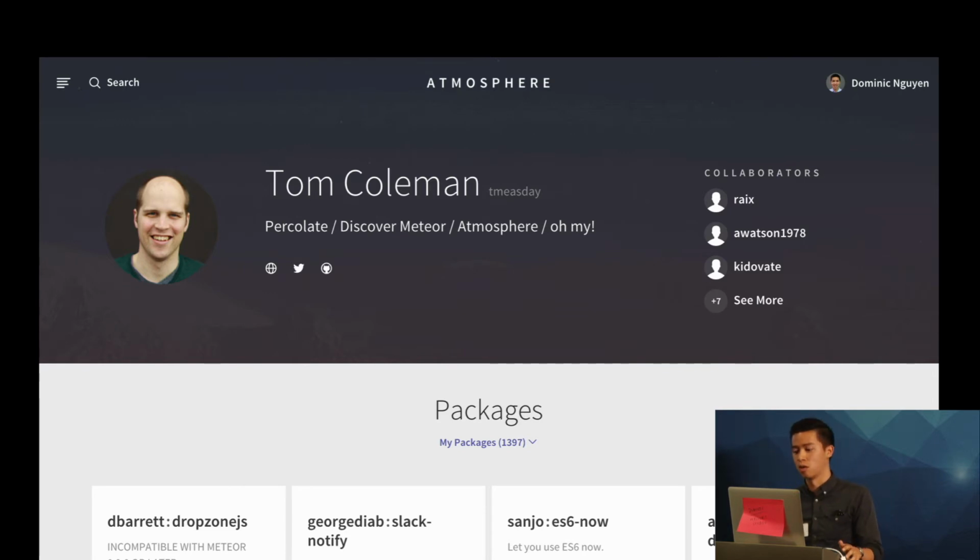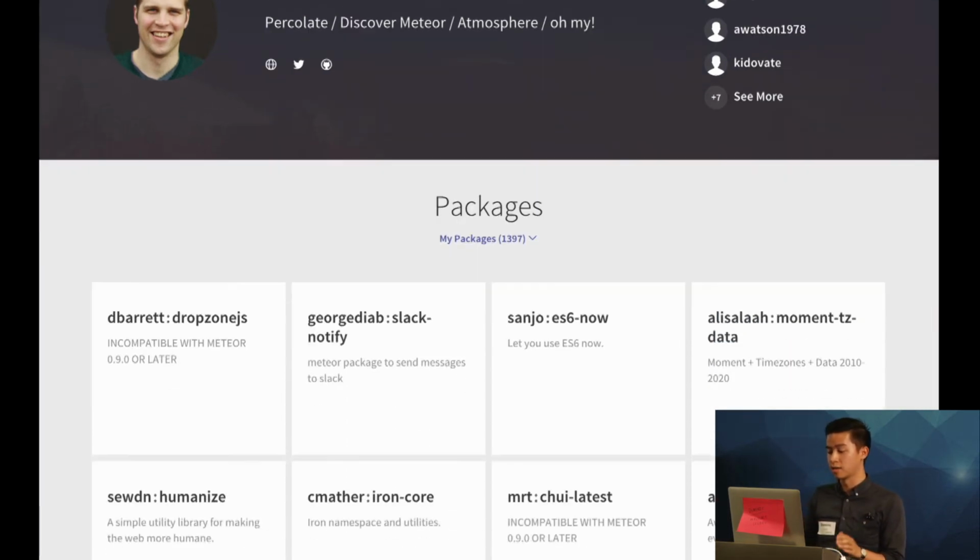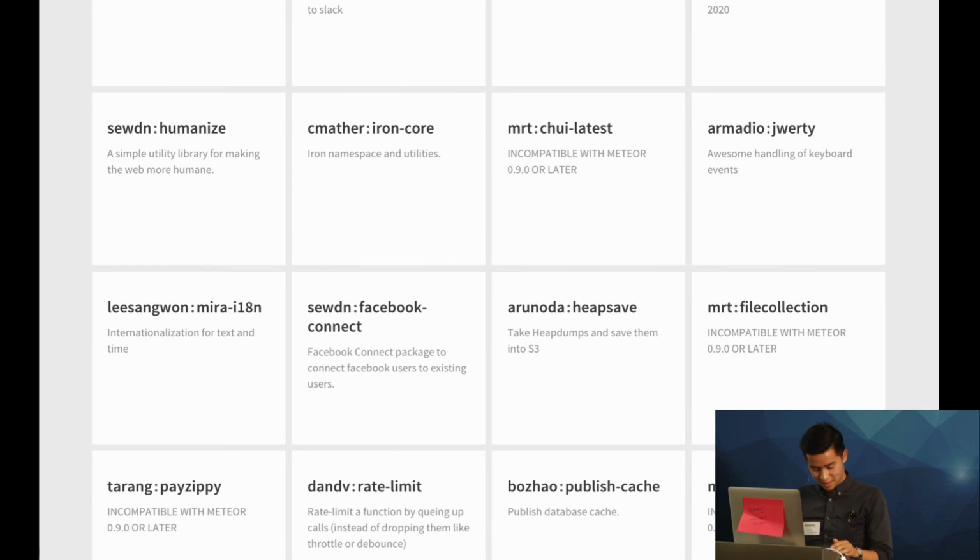In addition, we'll also have a collaborators feature, which showcases all the collaborators that folks commonly work with. So you'll be able to browse laterally through users as well. And, of course, see packages.